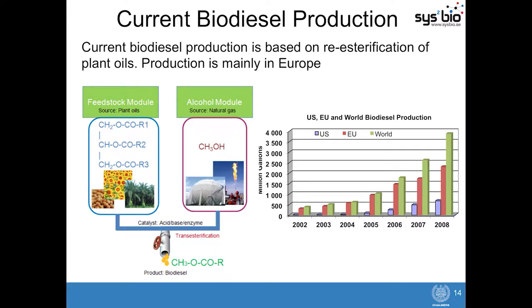Now, this process, as I said, is primarily an EU process. Actually, it's primarily a German process. It's pretty lousy, actually. It's heavily subsidized. And if you look at land use, this process doesn't really make a lot of sense. We could use that land much more efficiently to produce wheat, for example, where the energy content per acre is much, much higher. And we could use that wheat for production of, for example, bioethanol or any other product as such.